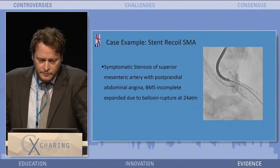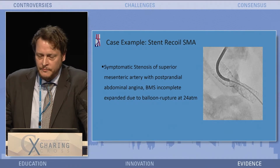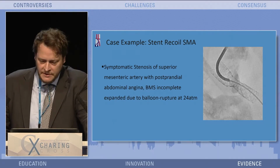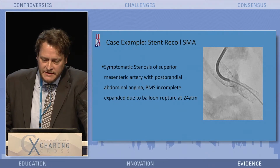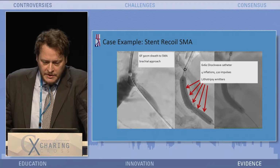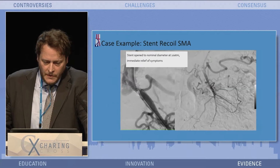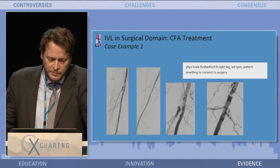This is a patient who received a stent for abdominal angina, and the stent would not open completely because the vessel balloon ruptured at 24 atmospheres. So you cannot leave that like that. This is actually aortic calcium in the aortic wall. So here we went in with a 6x60 Shockwave catheter and did 4 inflations, 120 impulses, and then suddenly the lesion popped open. Here you see the result of the then finally open stent, which opened at 8 atmospheres.